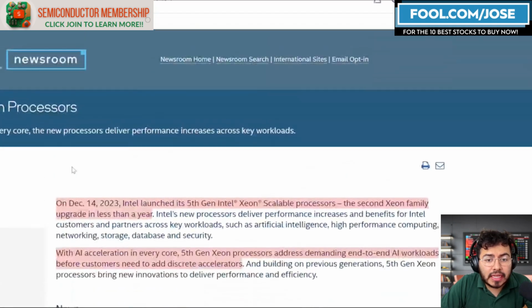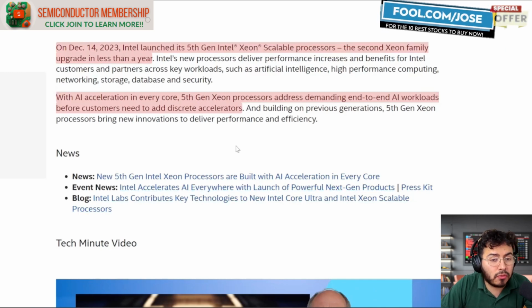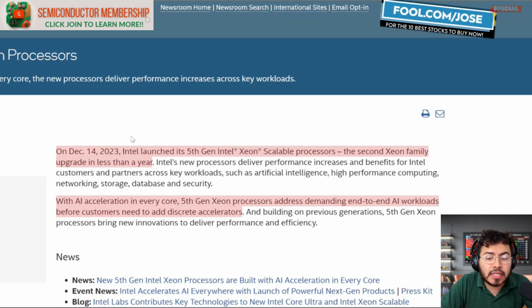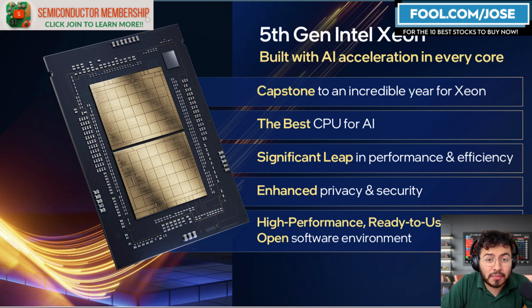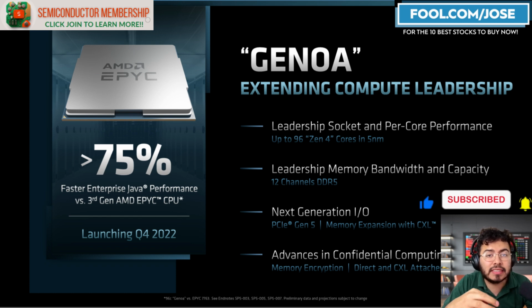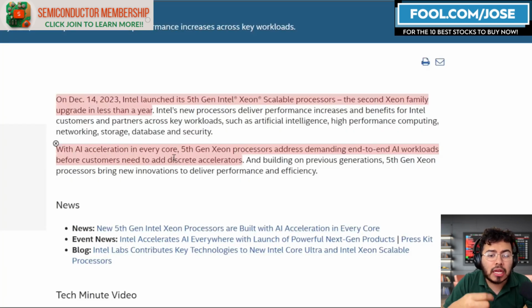So like I mentioned, today Intel actually held an event, their AI Everywhere event, where they talked about a lot of different solutions for both the consumer side and the data center side. Today, I want to take a closer look at their data center side. On December 14th, Intel launched its fifth generation Xeon scalable processor, the second Xeon family upgrade in less than a year. Unfortunately for Intel, AMD has really been taking market share in the data center space. We're going to look at numbers in a bit. So Intel has really tried to improve their server CPUs to offset the bleeding that's happening to them in the market. So this is their fifth generation and an upgrade in less than a year.